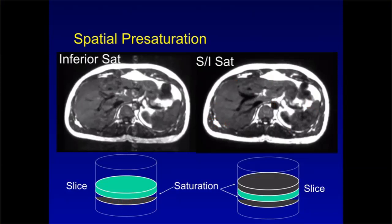Does that make sense? And so you'll have to apply kind of like a 90 and a crusher to saturate the two slices, and then you do an excitation and imaging. And then crusher, excitation, imaging, crusher, excitation, imaging. So it costs you some time. And of course, RF. Does that make sense?